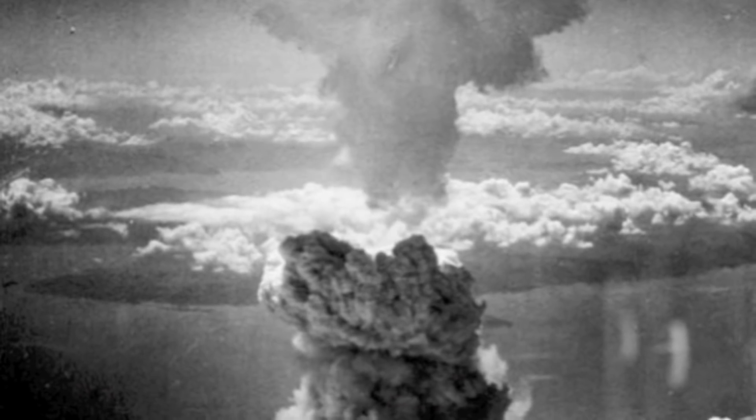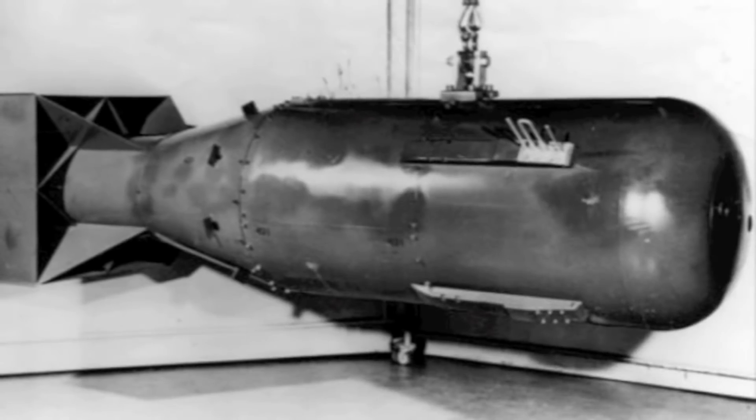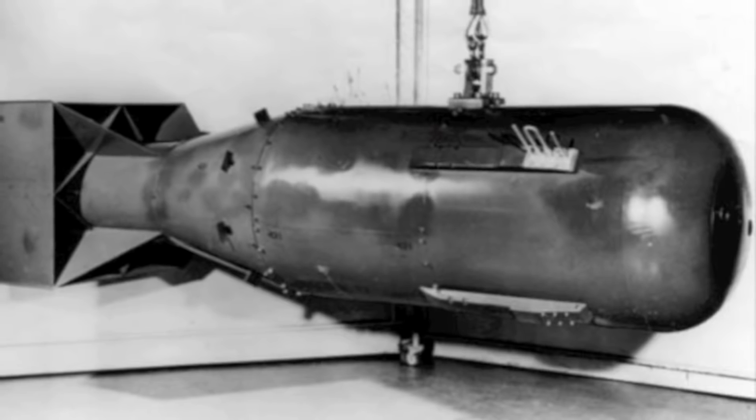In 1942, the Manhattan Project was created to develop an atomic bomb to defeat Germany. They had previously started making atomic weapons, so the United States wanted to beat them to it. But the war ended, so we used the bomb on Japan.